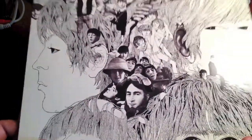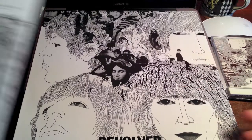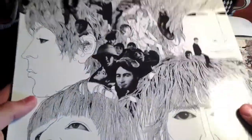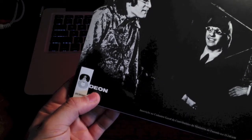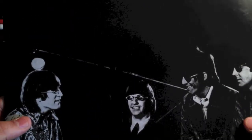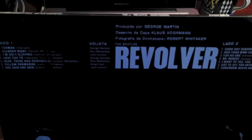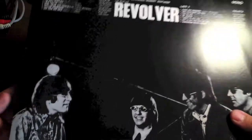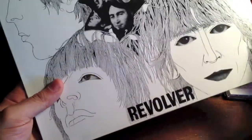Now I'm going to show you my other version of Revolver that I have on vinyl. Now this isn't like an older copy. This is more of a reproduction of a, I think Italian, I don't know what Odeon is. I think it's Italian or French or something, because if you look right here, it's in another language. Now I'm Spanish, so I know that this isn't Spanish. So yeah, this looks pretty much the same as the one I just showed you, though it does have less markings here, and there's no Capitol or Parlophone logo right there.